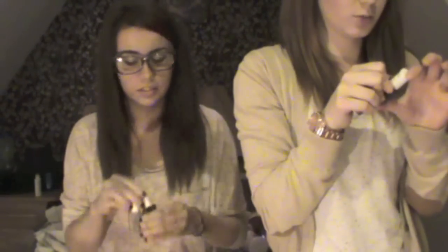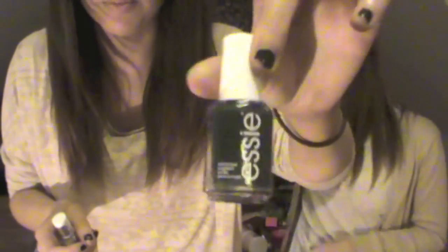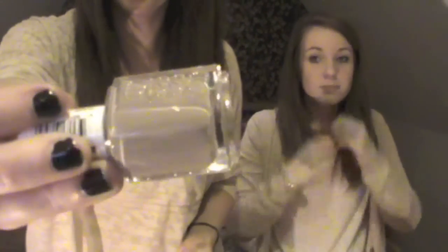Oh, and then I got some original source mint and tea tree because it smells amazing. And then we got some Essie nail varnishes. We got quite a few. This one in Tie High, and then this one in Trophy Wife, which is quite nice. And then I got a forest green one, which you can't see at all on camera, which is called Stylonomics. And then Miss Fancy Pants, which is just a nude shade.